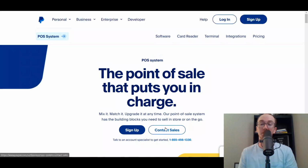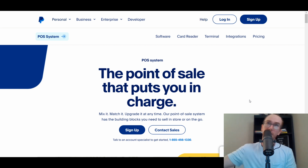PayPal really is just one of the most popular solutions out there overall. They aren't necessarily the best for larger, higher volume transactions or larger scale businesses, but if you are a little bit lower volume, maybe a smaller business, they can still make a ton of sense for you, especially if you're already familiar with PayPal or already use PayPal Business. Then that could be a good option for you.